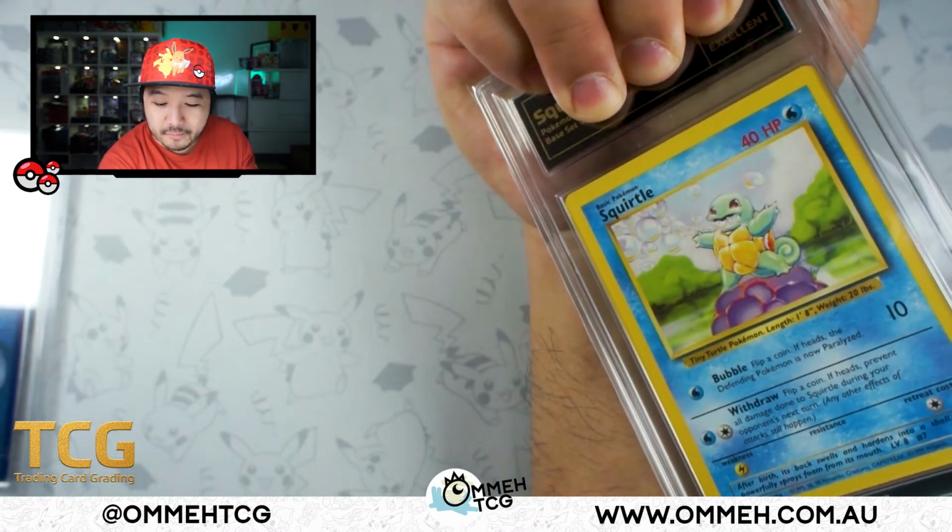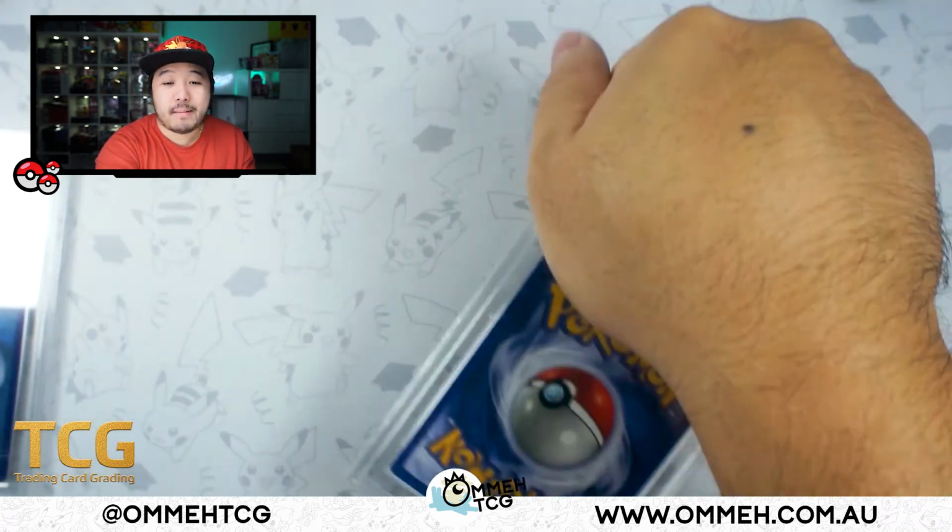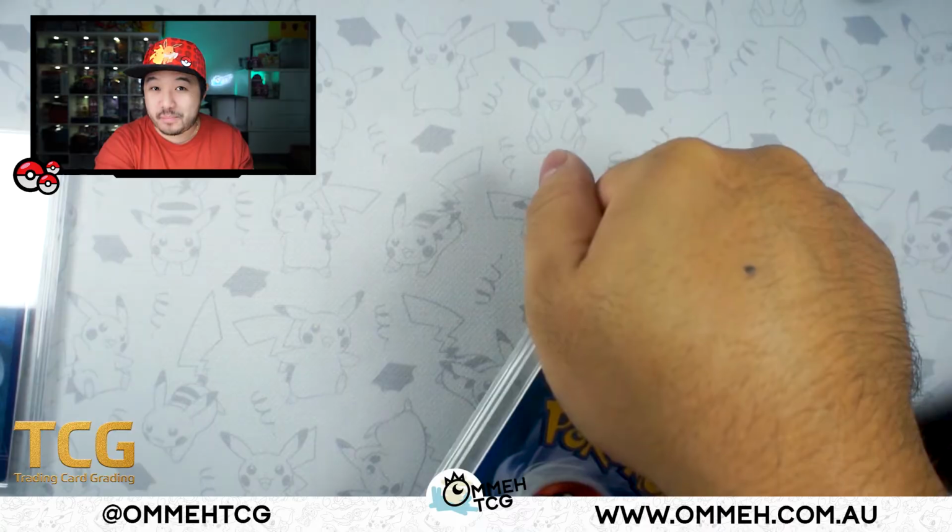My base set, Unlimited Squirtle. I got this from a mystery box, so I'm gonna admit that the quality wasn't great, but I thought, hey, what the hell, I'm just gonna stick it in the slab. I would have preferred a Charmander, because obviously I'm a Charizard fan, but I just love nostalgia. I love the original, so I'm actually gonna try and get a base set Pikachu, base set Bulbasaur. Unlimited is fine, I don't need first editions.